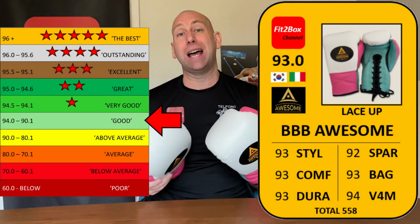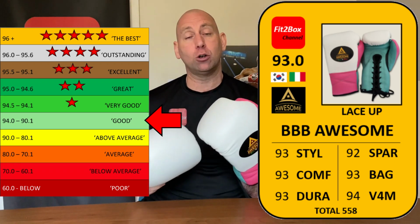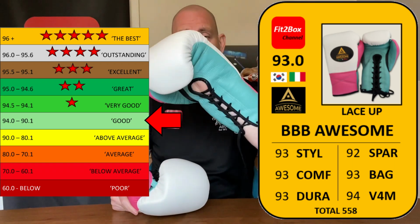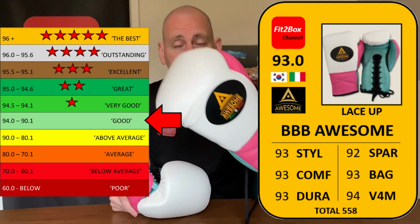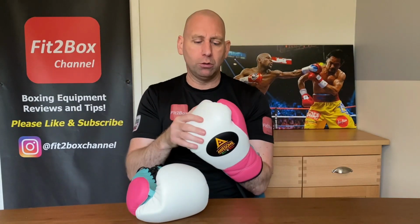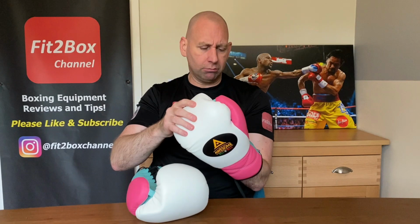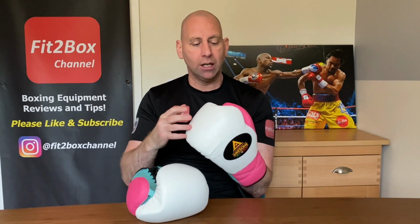They do come out as good. As I've said, there are things in there that could be improved. The style of them, I do like the style of them. I do think that they're good quality in terms of the materials used, whether it's cowhide or deer. Not sure, as I say. I can only go on what the website is telling me when it comes to that.